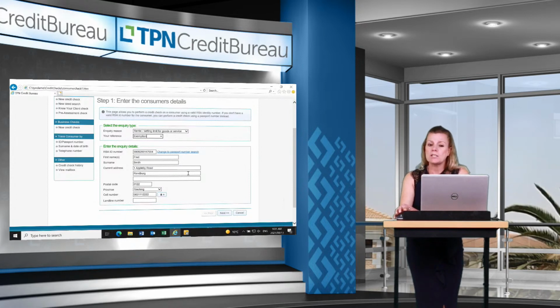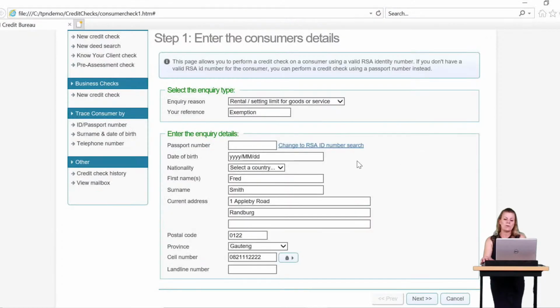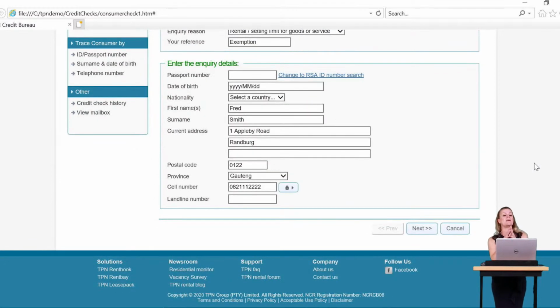In the case of a passport number, you'll click change to passport number. And then of course you will also have to have the person's country of origin and their date of birth to perform the inquiry. If you are performing an inquiry on a passport number, remember you're only going to pick up information of that person within the borders of South Africa. So if, for example, they come from America, you're not going to pick up their credit information from America. It'll only be within the borders of South Africa.